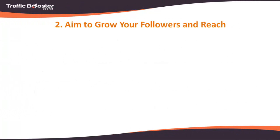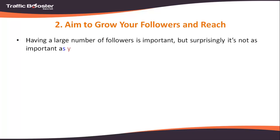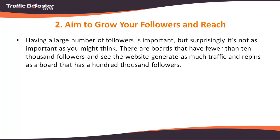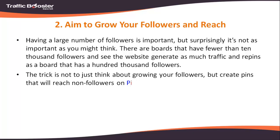2. Aim to grow your followers and reach. Having a large number of followers is important, but surprisingly, it's not as important as you might think. There are boards that have fewer than 10,000 followers and see the website generate as much traffic and repins as a board that has 100,000 followers. The trick is to not just think about growing your followers, but create pins that will reach non-followers on Pinterest.